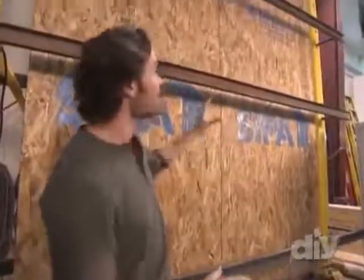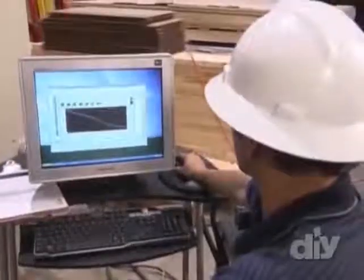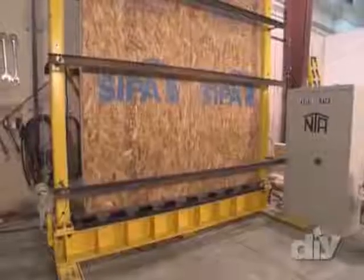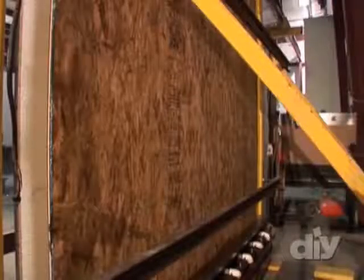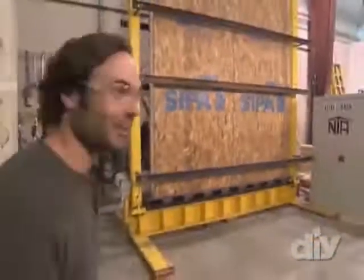This is the axial load test. And what happens is that this giant device puts thousands of pounds of pressure on top of the SIP panel to test its compressive strength. They've got 90,000 pounds bearing down. That's like 20 mid-sized trucks sitting on the wall. And they keep upping the pressure. Every minute we're going to put an additional 10,000. 100,000. Good God.